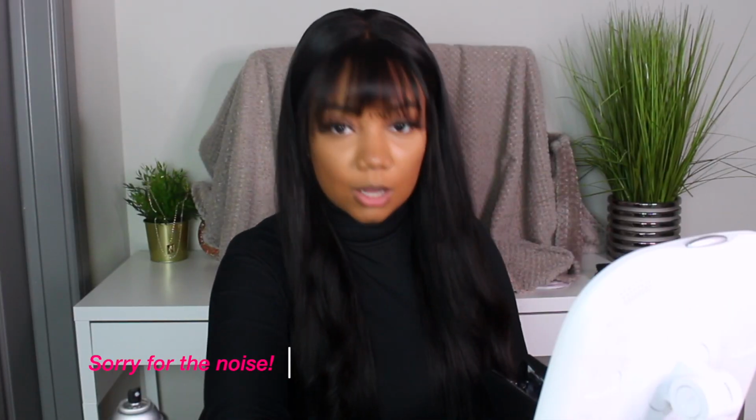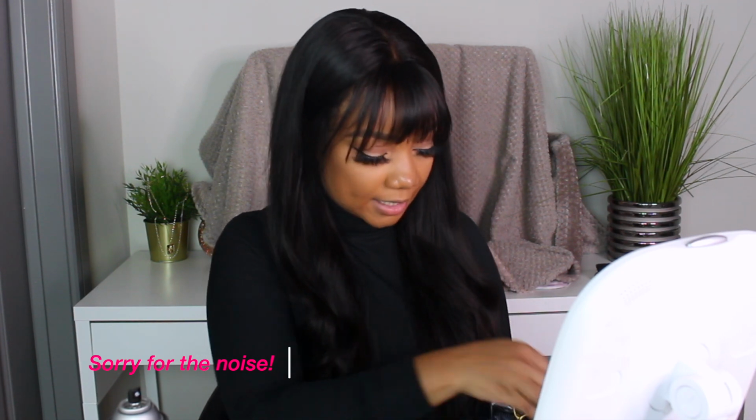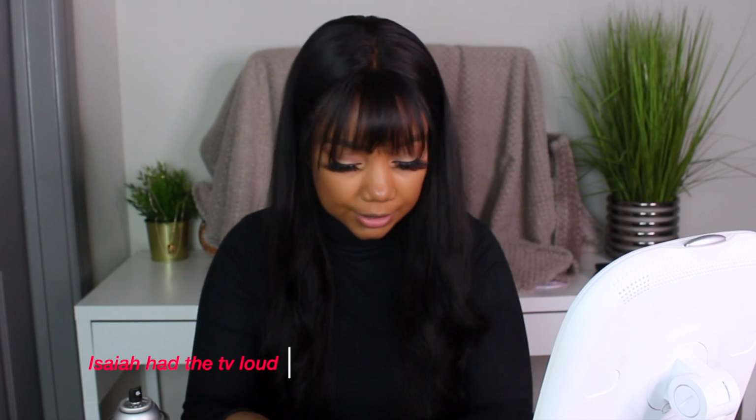All right, so hair is done. This is good as it's gonna get. I'm gonna take what I always take, my Cork liner from MAC, and then I'm gonna do Stripdown in the middle.